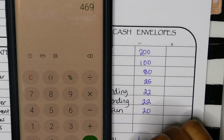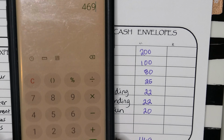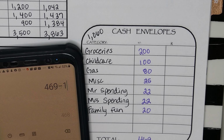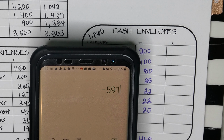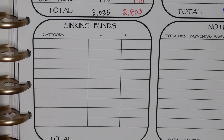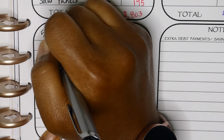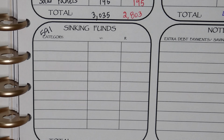$469. I'm going to take that $469 minus our $1,060. We are left with $591 to spend on our sinking funds. And I'm going to just go ahead and add that right here, 591. Be right back. Let me write down my categories.